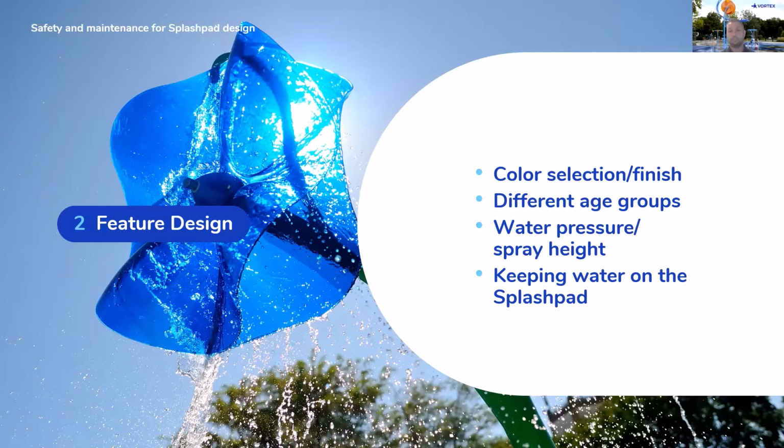And mom and dad will be more likely to bring their really little ones to the splash pad as well. They can plop them in front of a ground spray. They're able to run their hands through it. It's turning on and off, so it gives that jack-in-the-box effect, where they don't know when it's about to turn on. And then they can get in on the fun as well.